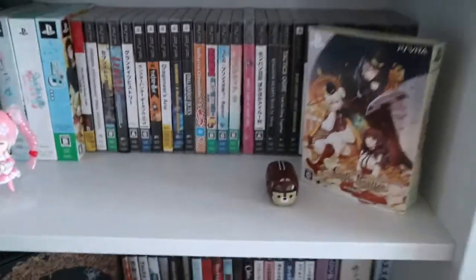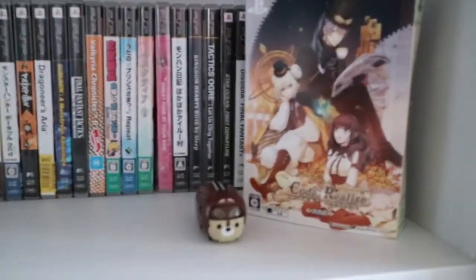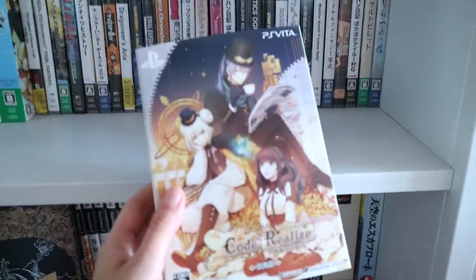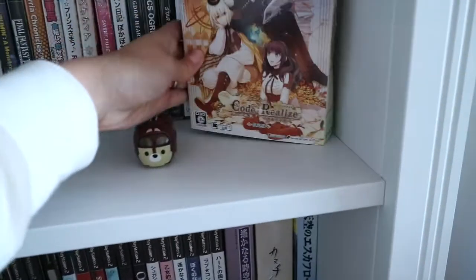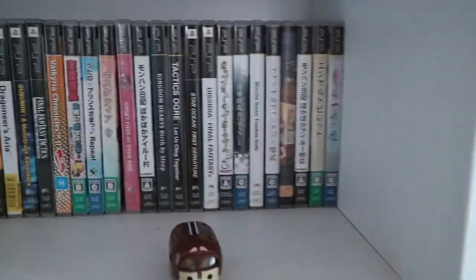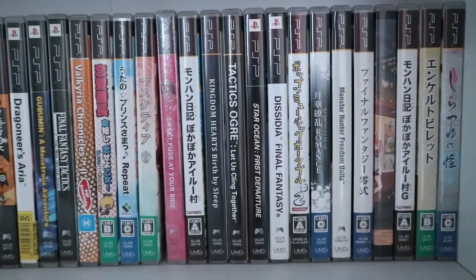Okay, now moving down a shelf. This is my PSP game shelf. And then I've got the limited edition of Code Realize, the new fan disc. But this is a PS Vita game. I just couldn't fit it on my PS Vita shelf, so it's down here. And here's a little cute chip Tsum Tsum car that I just couldn't resist buying because it was cute. I don't really collect Tsum Tsums, but anyway, here's a look at my PSP games.